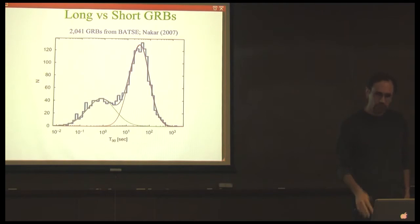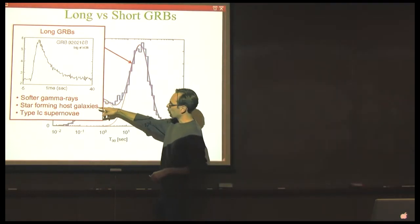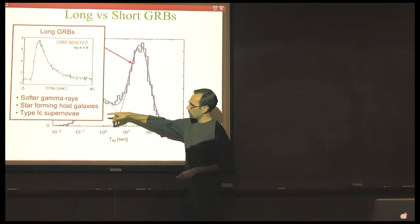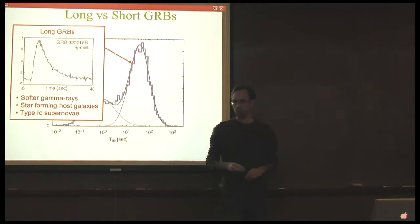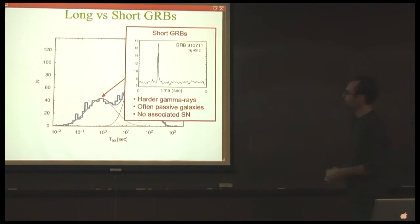And indeed, if you look at these different groups in detail, they have other properties that are different that really make you think, okay, these are two distinct groups of events happening. The long gamma ray bursts tend to have softer gamma rays. They tend to be in star-forming host galaxies. And in some cases, we actually see them coincident with type Ic supernovae. So they really look like something is happening with the deaths of massive stars. On the other hand, the short gamma ray bursts tend to have harder gamma rays. They're often in older stellar environments where you don't have a lot of star formation. And there's no associated supernova ever seen with them.